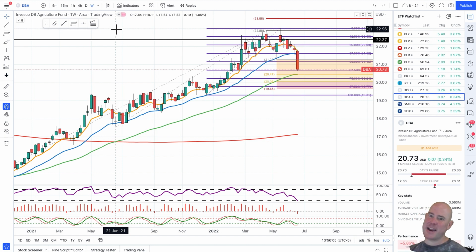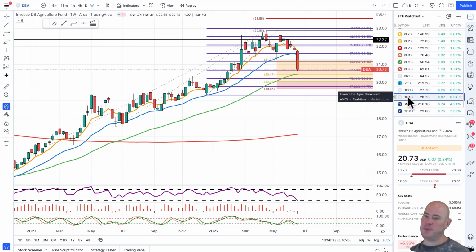So anything agriculture related, if it's triggered a sell signal, it's get out. If it's not yet triggered a sell signal, it's very aggressively moving up the stops. And this feeds into commodities because agriculture is a subset of commodities. That's why I'm also being very cautious with commodities. And also remember, we start off with energy, which is a major component of commodities.